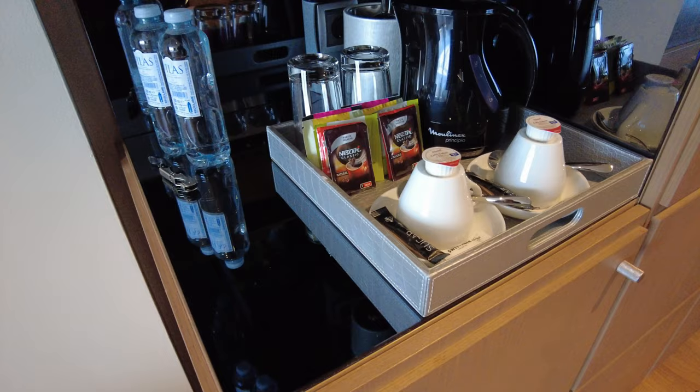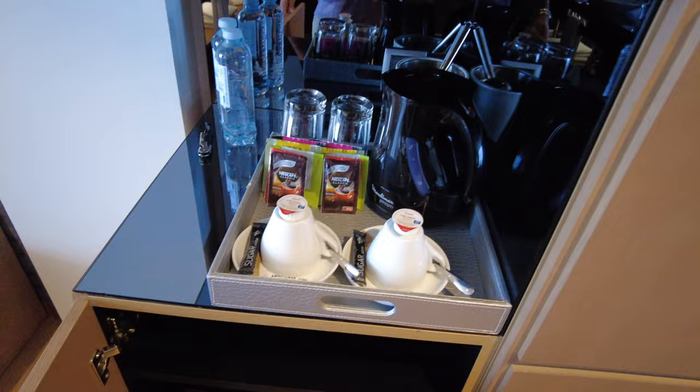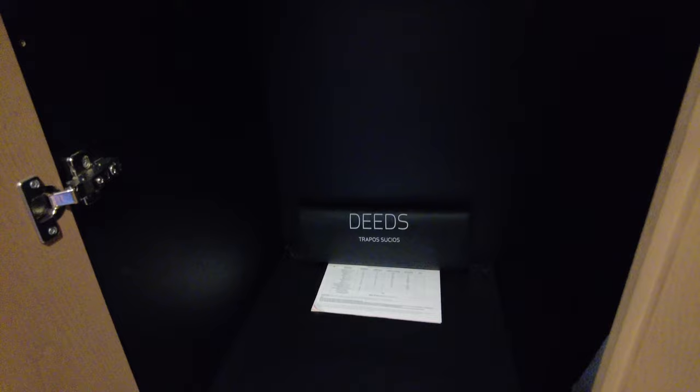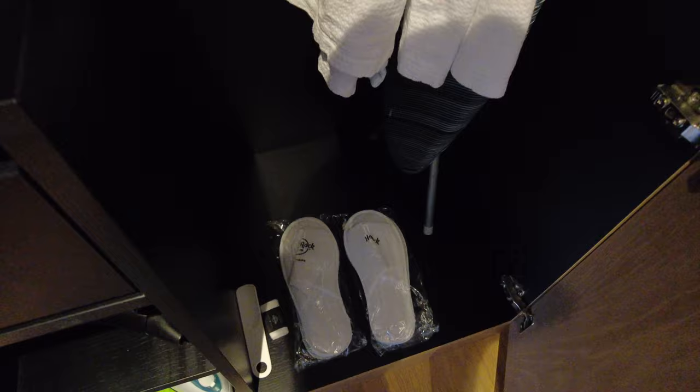Tea and coffee making facilities, look. Water. See if there's a little mini bar here. Yes, there is. Little mini bar. Empty, but keep your stuff chilled in there. Safe, to keep all your stuff safe. Here is all your storage, look. Beautiful. And a couple of gowns as well, with your complimentary Hard Rock slippers. Happy days. Right, I need to show you outside.